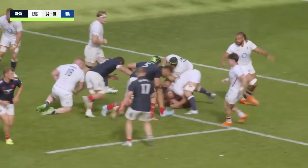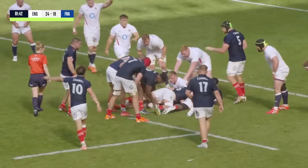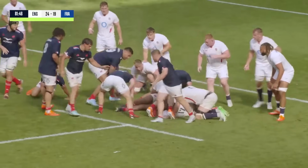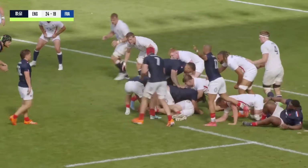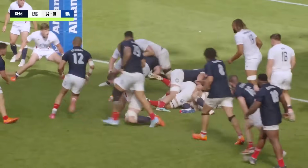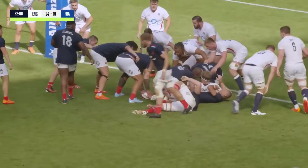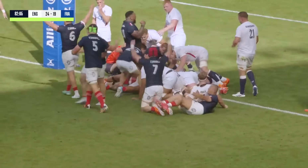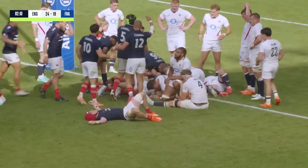Jeannot just powers on through. A carry belying his size. Demba Bamba. Now England. A dish to taste of pick and go. Oh, it squirts free, and it's almost there for the French back row. Ticheron. They've wriggled forward. They've wriggled close. They've wriggled to victory.